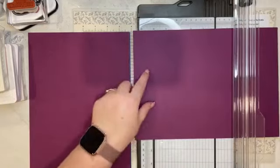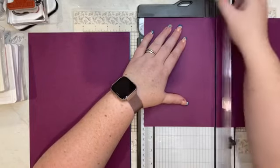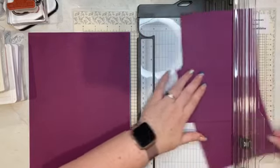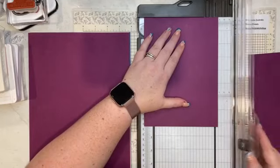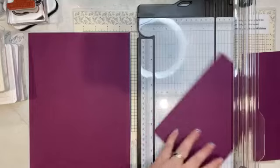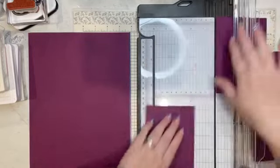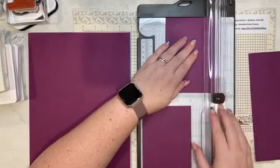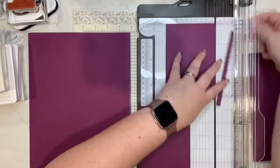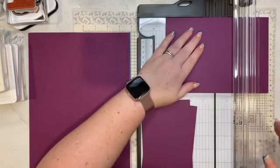So I've got 2 sheets of the colours that I'm going to use. And when I'm making multiple cards, I at least want to make 4 of the same card. Thanks for sharing, Julie. Because you get 4 card fronts out of 1 piece of A4 with very little wastage. So, and this is what I do.